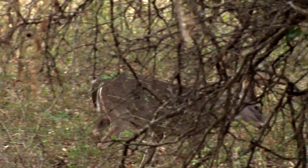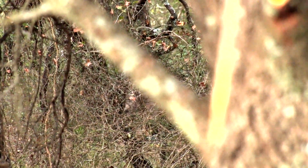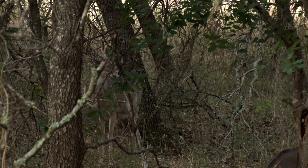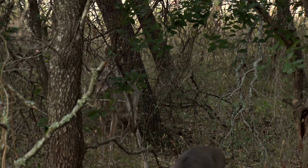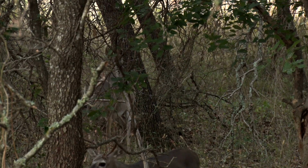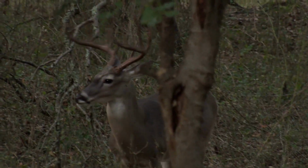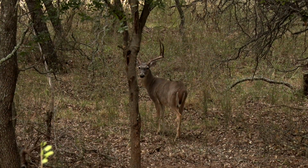As the sun begins to shine through the canopy of oak trees, a bachelor group of bucks have been feeding in front of the blind. With all the trees and branches in the way, Wade can't get a clear shot on any of them. A super wide buck that was in the group that drank at the pond last night has now moved into view. Only one problem. The deer is standing directly behind a tree.